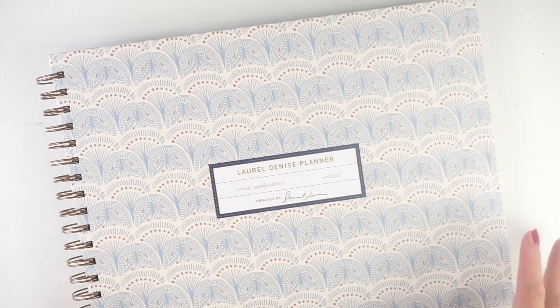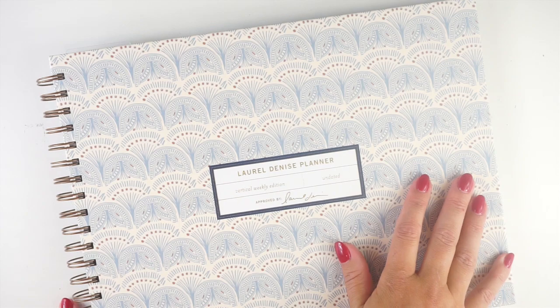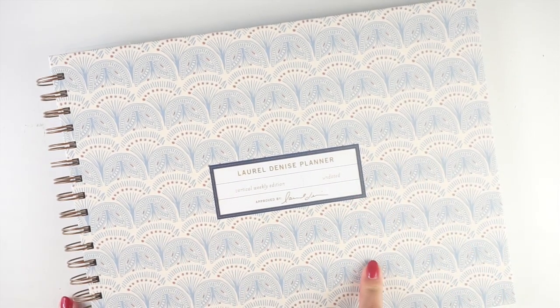I decided I absolutely loved the Laurel Denise planner. It's working super well. I want to stick with it for next year, but I do think I'm going to switch over to the horizontal format of hers instead of the vertical format of hers.